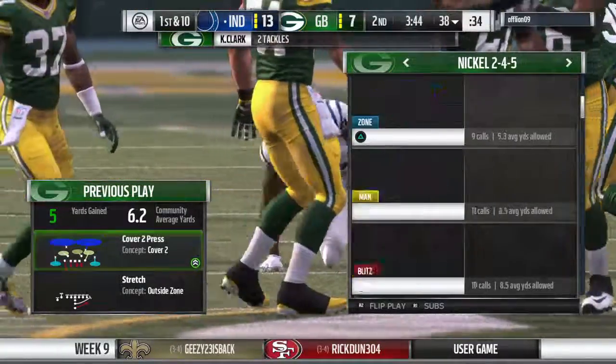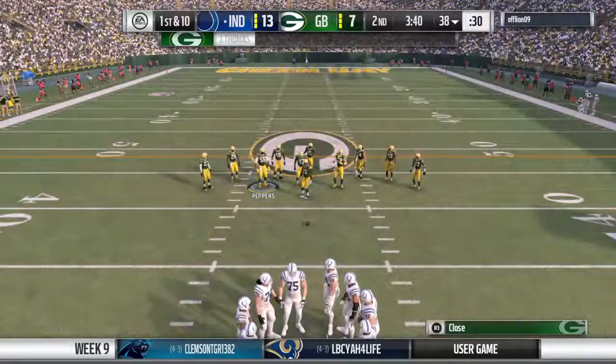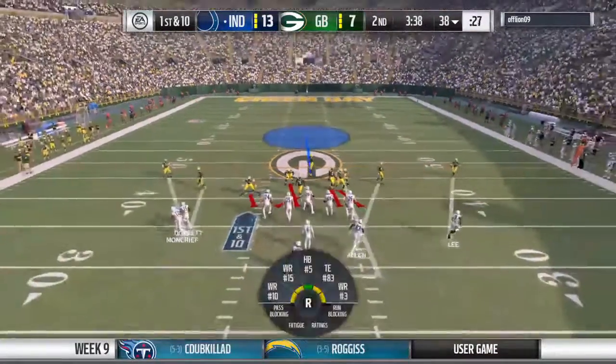And what a really nice gain right there on first down for them. Brings up a nice second down for them. And a new set of downs here after picking up the first on the ground.